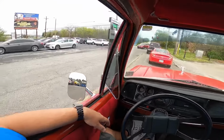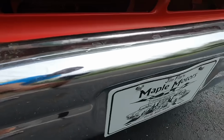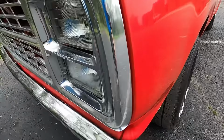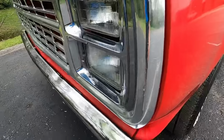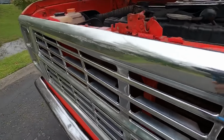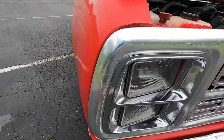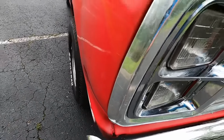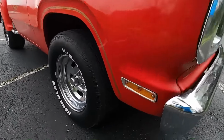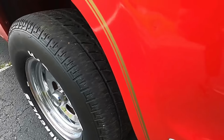Coming around on the front bumper here, it's in pretty good shape. There's a little ding right here. It does have light scuffs on it, showing a little bit of age. Around the grill there, you got light scuffs on the edge. Some up top too. On the side here as well. Coming down the side. And over.